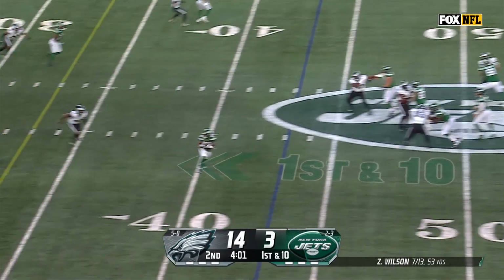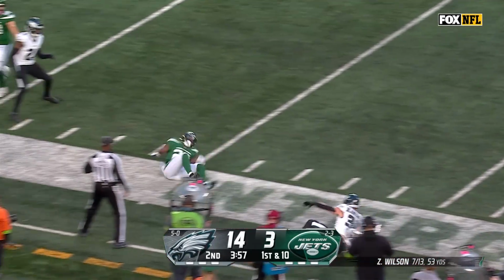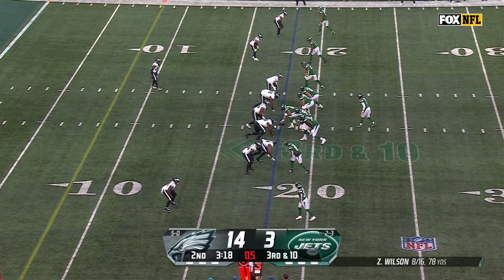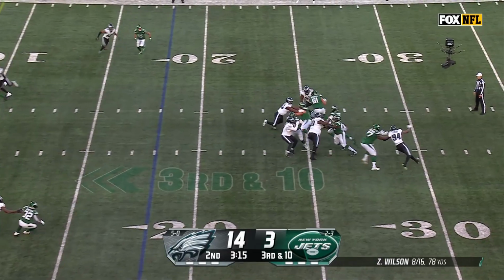Wilson has time, checks it down to Hall. Breece Hall up the sideline, and Hall inside the 20 before he's knocked out of bounds by Blankenship. Whose real estate is that? First third down of the drive. They're 0 for 3 on third today.